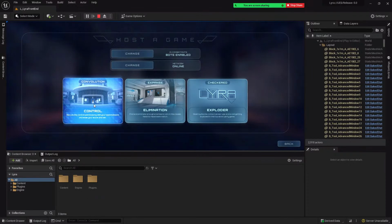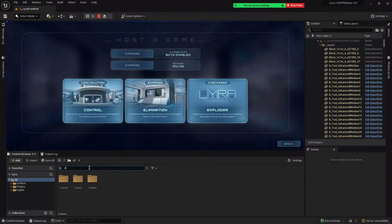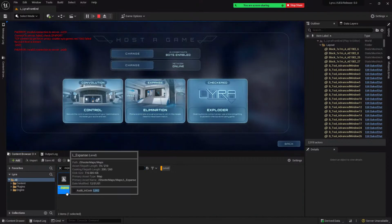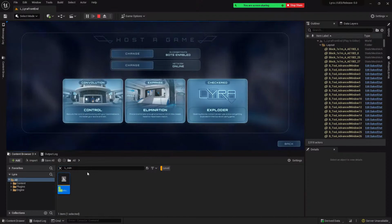So there's the control map and then there's the elimination map. The control map is the outdoor level where you're taking points, and the elimination match is the indoor level where it's whoever can shoot the most, basically. Shooty level. Now you'll see one's called convolution, one's called expanse. If you search in your browser for expanse and filter by levels, you'll see L_expanse, and this will take you directly to that map. And we could probably do L_convolution. There we go. This is the blackout map.